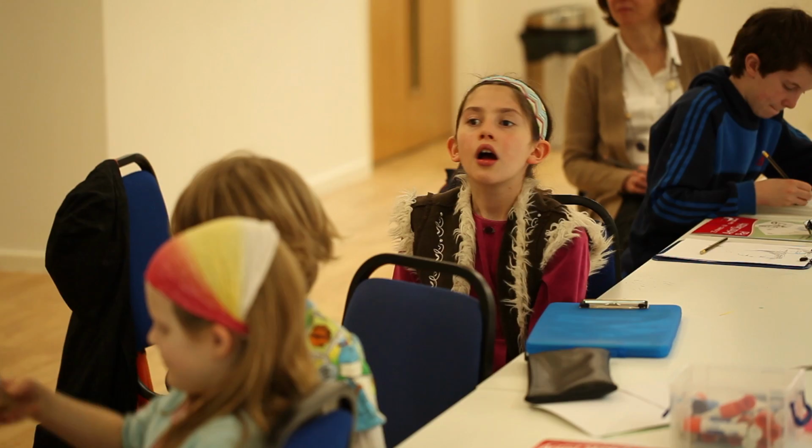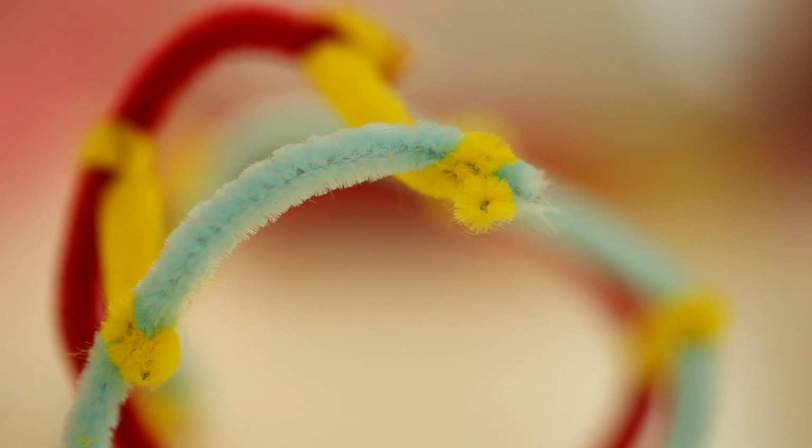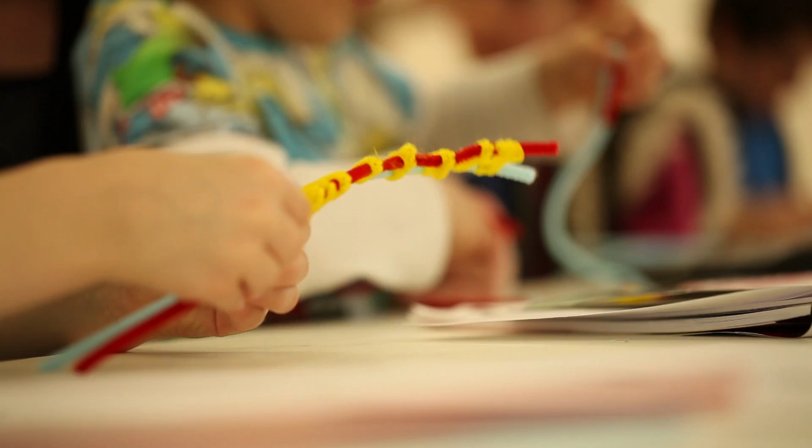DNA is the code of life. They told us more about DNA and showed us what it looked like. DNA looks like a spiral with loads of circles around it. It looks like a big curly ladder. It's a recipe how to make you, you.